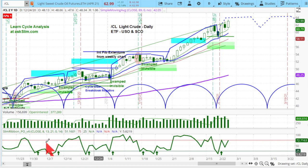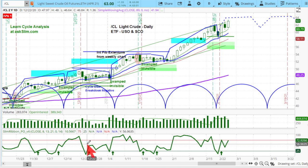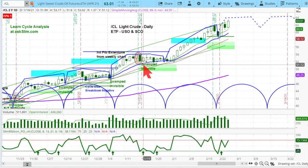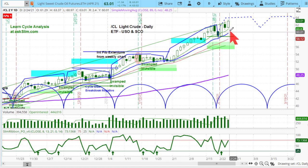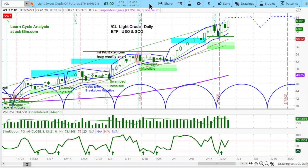You get some help from the slim ribbon PO right in here that has been green this whole time and giving you all of these signals. Every time you see an arrow, it simply says there's been an internal correction and that it is likely that the momentum will continue. And you can see each time you see that, we get upward movements in here, and just had this one right over here. So powerful information out of the slim ribbon PO.